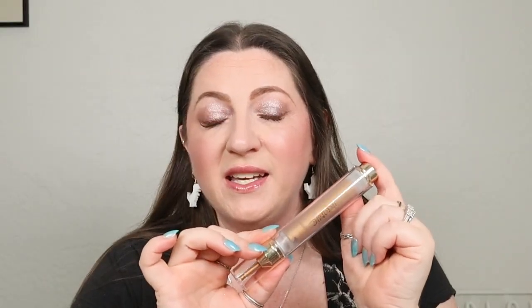It's like a gel formula. Again, intensely long lasting. This will last all day. It's like a gel texture, but it has a bit of stickiness to it, like it has tack in its formula. So I like it both ways. I just prefer mixing it into my foundation.